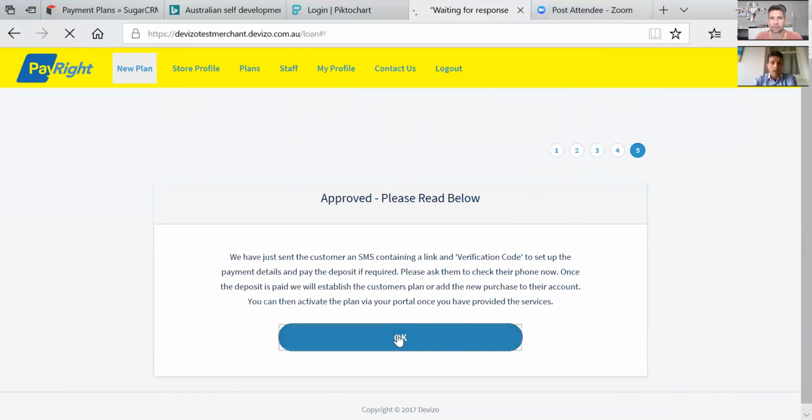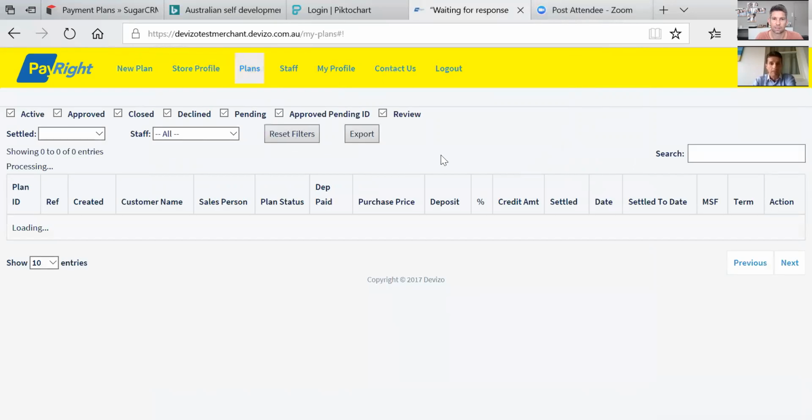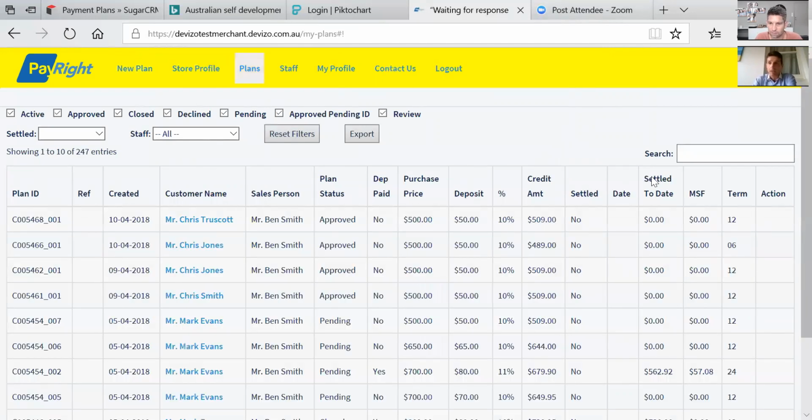Easy. So what you then need to do, the very last step, is to go back into your plans tab, you as the merchant, photographer. Yep. So when they leave? Yep. You could even do it there and then. Can I move this one? Yep. So you see that's the one I've just put in. It's been approved. All the details are there, and what you'll see over here in this section under action is an activate button. Okay. So that's your step.